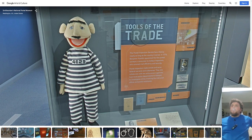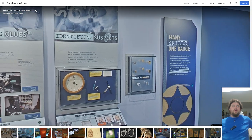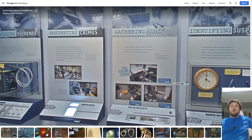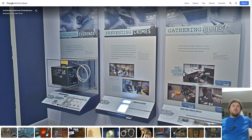Franklin appointed the first postal surveyor, which was a precursor to today's inspectors. Postal inspectors make arrests and serve federal warrants and subpoenas. They collaborate with law enforcement. This is funny. So, what is this? Identifying suspects. Inspectors piece together clues and bits of information to identify a suspect. Symbols of service, that's neat. Little badges. Gathering clues. Analyzing evidence, checking fingerprints, markings, fibers.